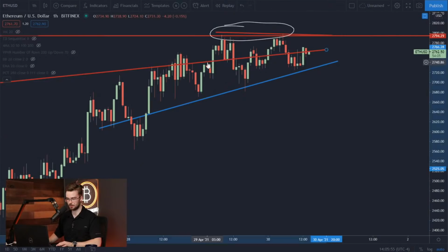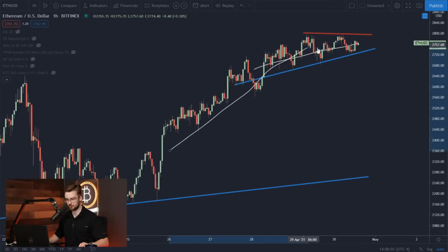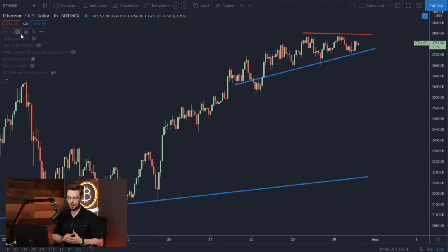If I clear out this chart a little bit, you will be able to see it quite clearly. This market has been trading sideways. We went into an uptrend and now we're trading sideways. What does that mean? Well, if you're in an uptrend and then you're trading sideways, what you just did is you just took one step towards being bearish. So the question is, are the bears going to win now?